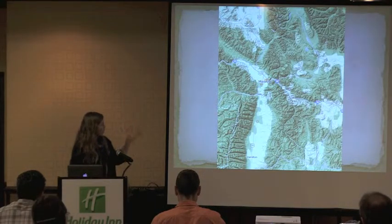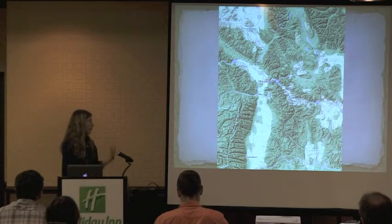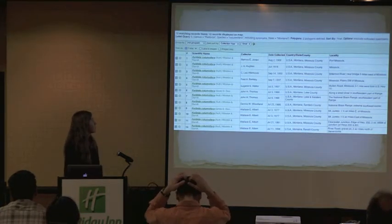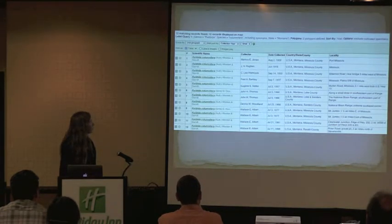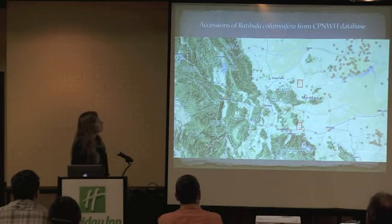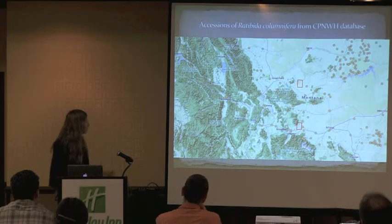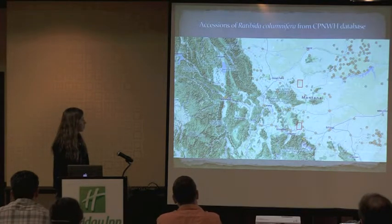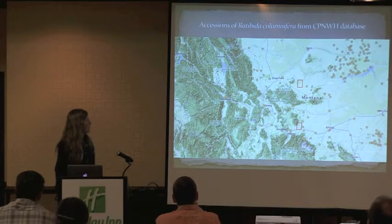It has a historic range with collections south of the ranch and north of the ranch. So that's a good indicator that supports our use of it on the ranch. And here are the historic collections, the earliest one being in 1909, and the most recent in 1998. This is a map of the accessions of prairie coneflower from the Pacific Northwest Herbaria database, and very similar to Botrychium gracilis, demonstrating its genetic isolation.